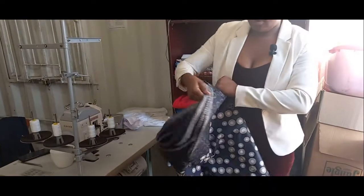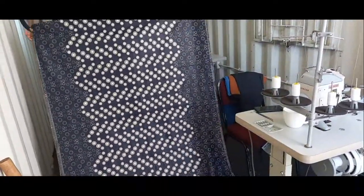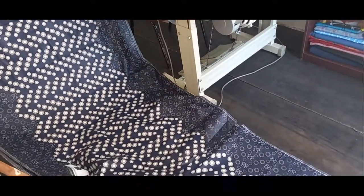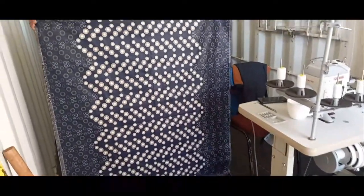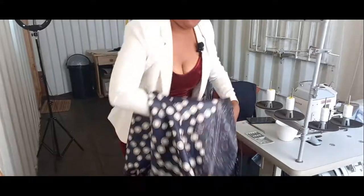Let me just quickly open this one up for you. You can see this. These are 6-meter yards. This fabric is very nice. The color on this one does not actually fade away. Wash after wash, it stays the same. And it's very long, so you can design a dress that is big, which is quite awesome.